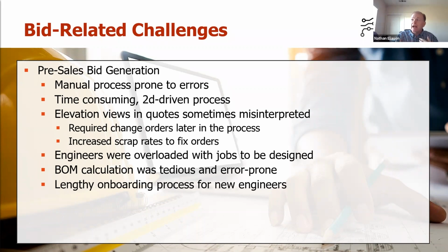Sometimes they would also create elevation views, and they would include that in their quotes. But sometimes, your customers, when they see your 2D drawings, they might not understand it. You do, right? Because you work with this day in and day out, and you can look at a 2D drawing and you know exactly what you're looking at. But from a customer perspective, they don't have that same experience and background you have. So they may not know what they're looking at.